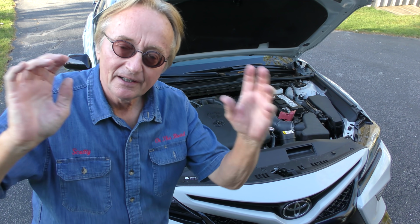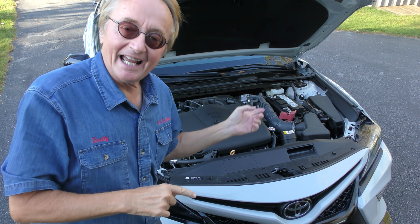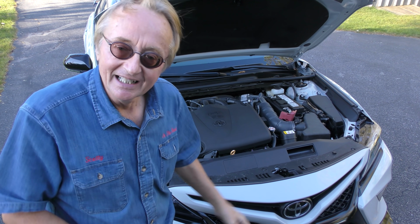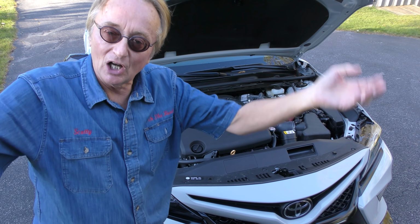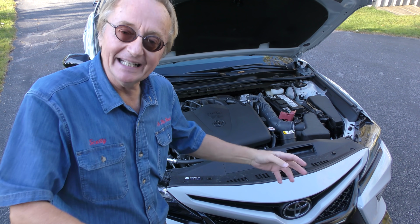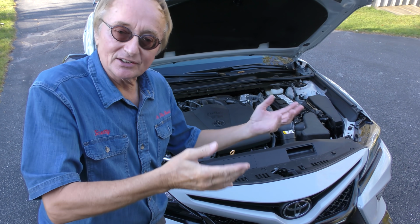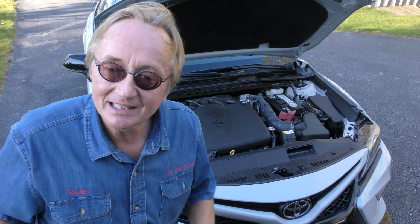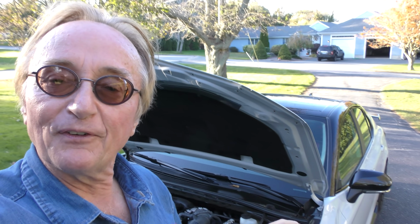This has the V6 Camry 301 horsepower engine, and actually, the TRD is the cheapest way to get that engine. If you're gonna buy it in a luxury Camry, you're gonna pay many thousands more to get that same engine. So in this case, you get the Toyota Race Development Camry, but it's cheaper than the other one. Kind of interesting.